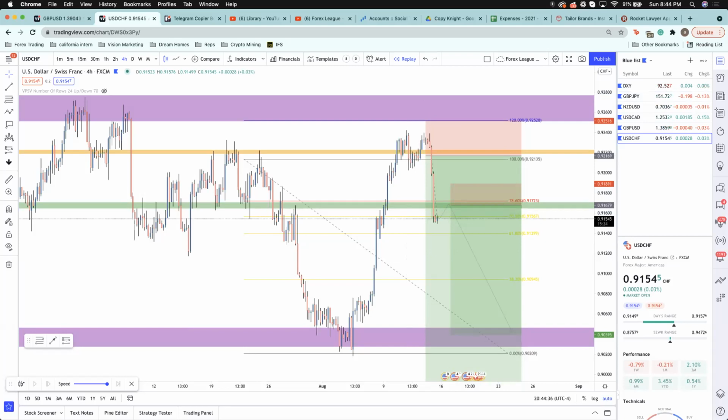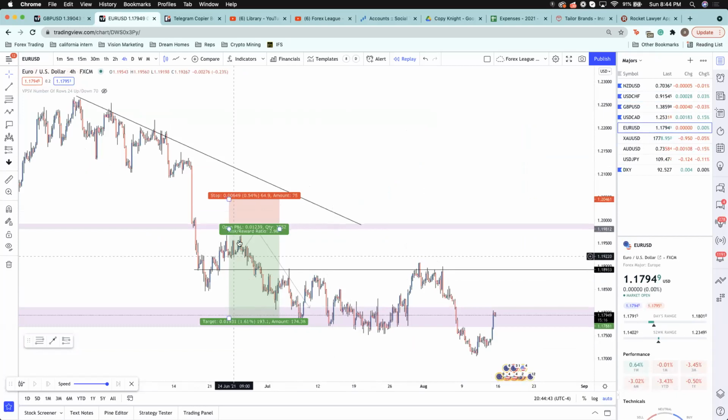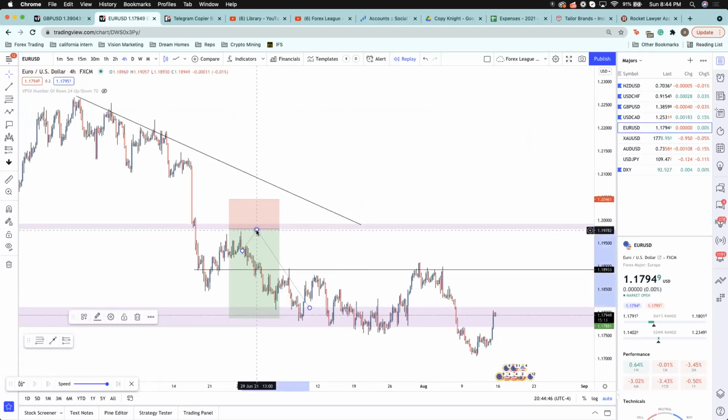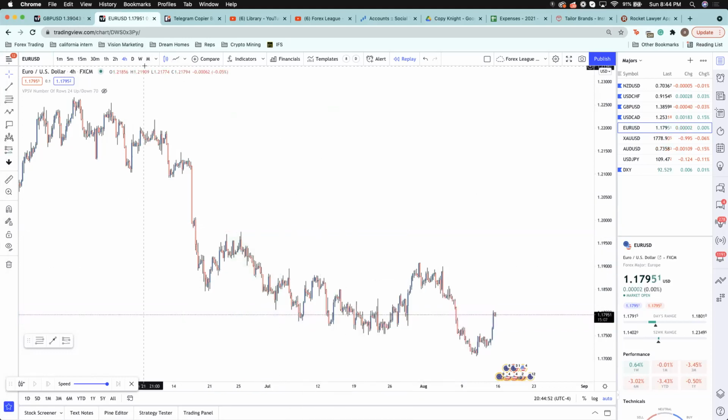Did you guys check your USD? I'll check. I didn't check it, but I'll pull it up real quick. I haven't been following Euro USD. Ever since this move, I haven't actually been charting Euro USD, but we can just take a look at it really quickly.